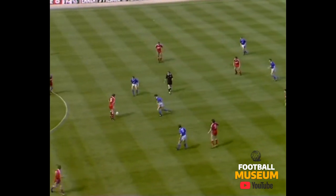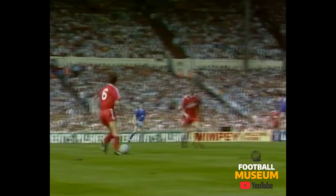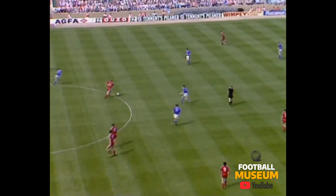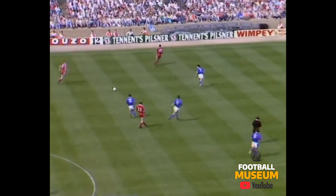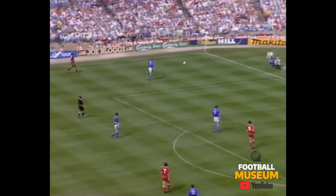Ratcliffe. Whelan to McMahon. Hansen. Staunton's got Barnes to his left, but it's a bit optimistic.